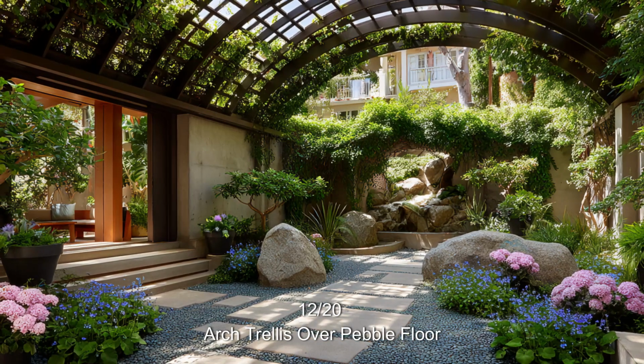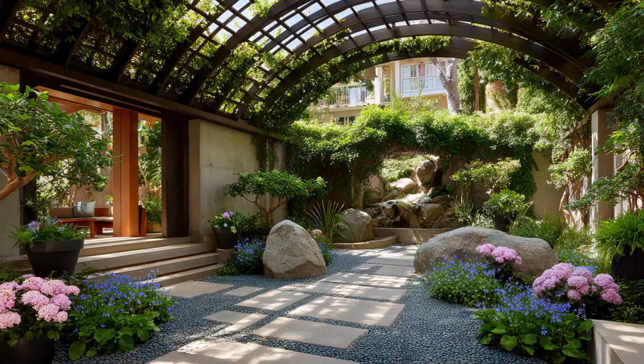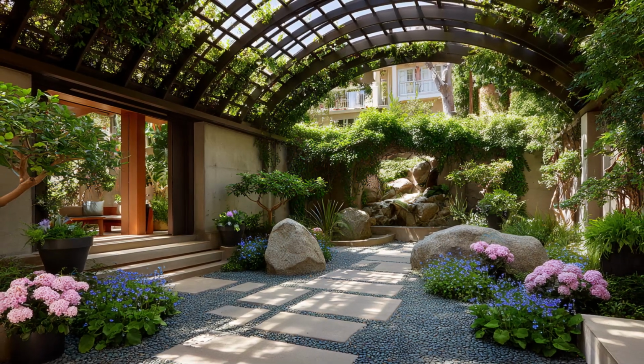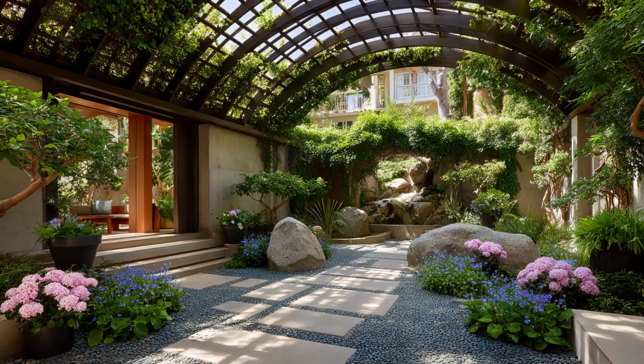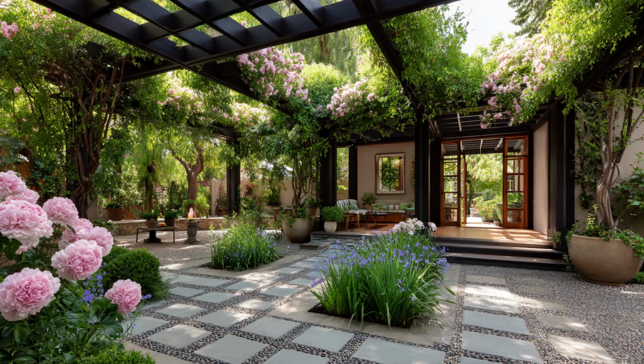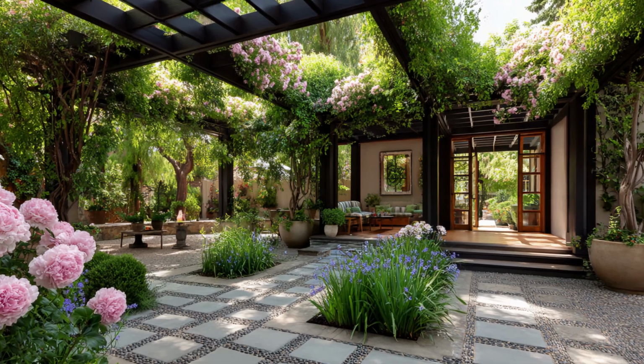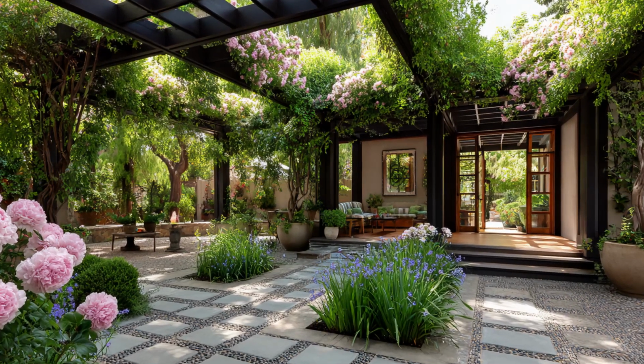A metal trellis frames a pebble-lined garden floor, its arch supporting climbing blooms that filter sunlight onto the rocks below. Blue lobelia and pink dianthus grow in tight clusters, softening the gravel landscape. From the side, this blend of shadow, bloom, and symmetry creates a graceful, elegant vignette.